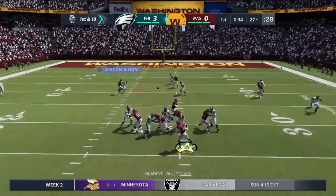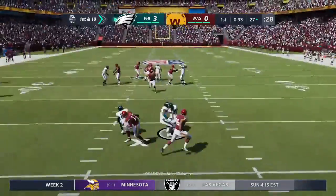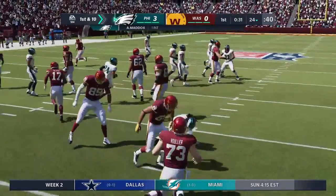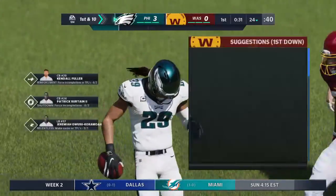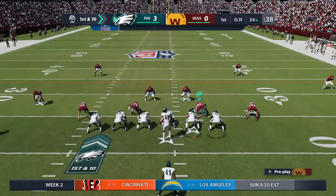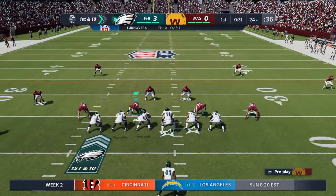Back to throw now on 1st down. Into double coverage, and it's intercepted. Picked off by Avonte Maddox. And he'll return it to the 24-yard line. Wentz and the Eagles now with a 1st and 10 at their own 24.